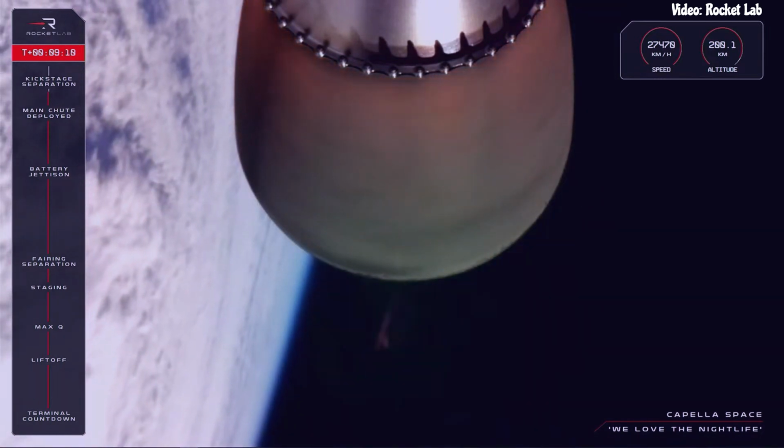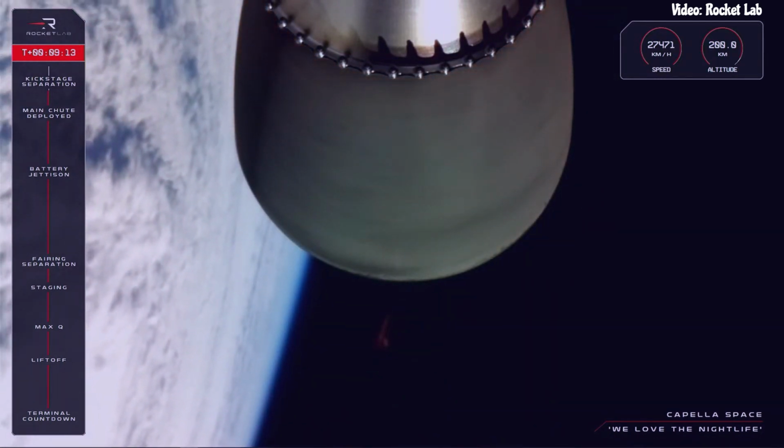SECO confirmed. Great news there from Mission Control. Separation confirmed.